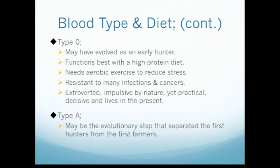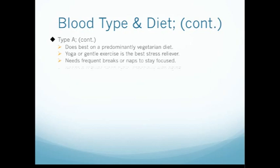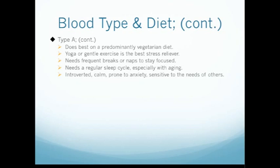Type A blood types. They may be an evolutionary step that separated the first hunters from the first farmers. They do better on a predominantly vegetarian diet. Yoga or gentle exercise is their best stress reliever. They need frequent breaks or naps to stay focused. They need a regular sleep cycle, especially with aging. They tend to be more introverted, calm, prone to anxiety, and sensitive to the needs of others.